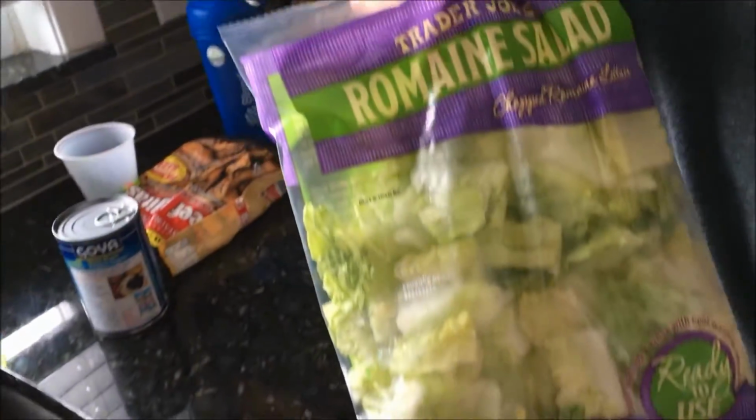All right, meal number 3. So a lot of people like Chipotle. Me, I kind of like it. I'm a bigger Moe's fan, as you know, but what I'm doing now is I'm making my own burrito bowl. So I'm going to use a whole bag of romaine lettuce.